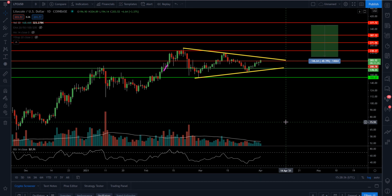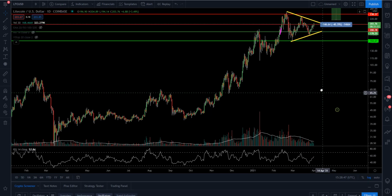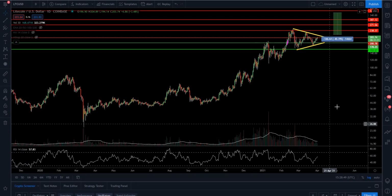I want to bring you all a quick update of Litecoin. Right now we're sitting at $203. We're up about 3.5%. What I want to do is continue to look at this symmetrical triangle and where we're at in it right now. And guys, this is going to be on the 1 day time frame. We're really going to zoom out. I want to show you the price action for Litecoin here.